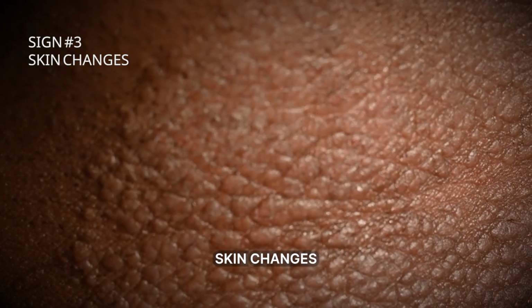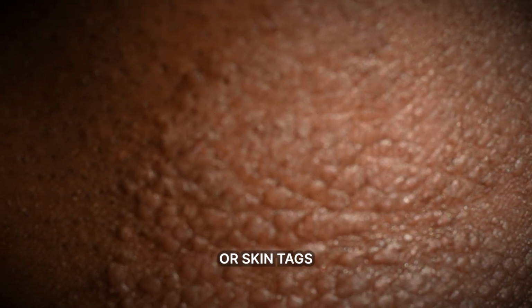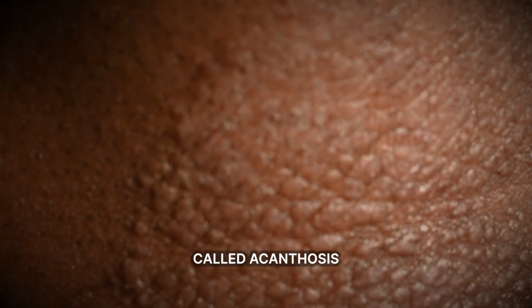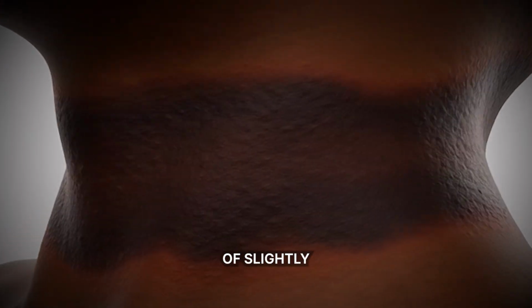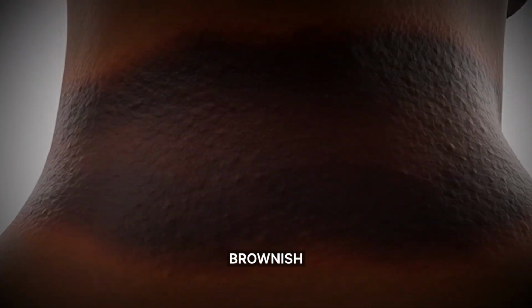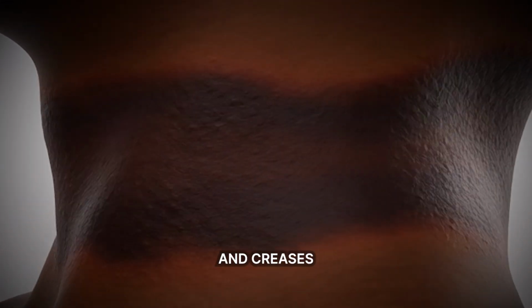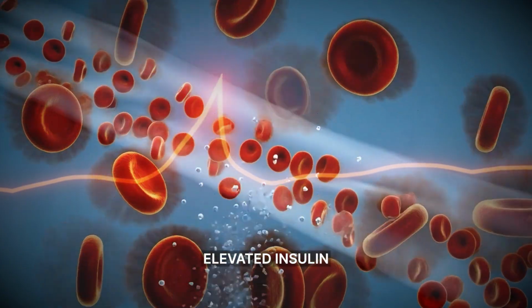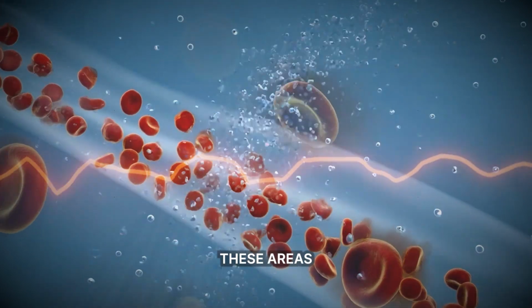Sign number 3 is skin changes, specifically darkened patches or skin tags. The darkened patches are called acanthosis nigricans. They appear as areas of slightly thickened, velvety, brownish, or grayish discoloration, most commonly in skin folds and creases. These patches develop because elevated insulin in the bloodstream stimulates the growth of skin cells in these areas.